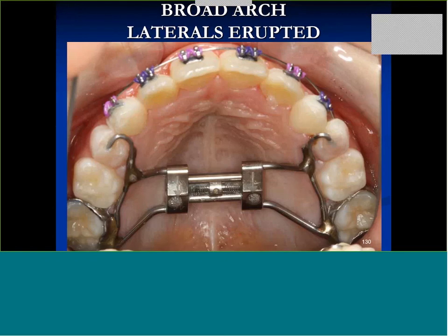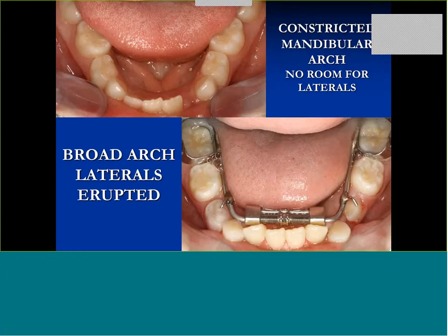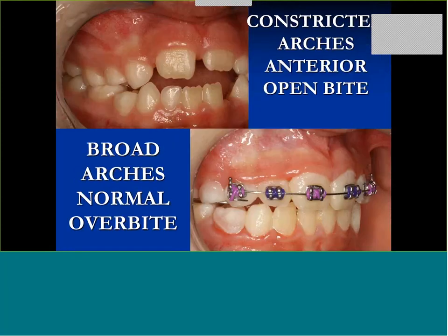Now you leave the Hyrax in for 6 months after the last turn. That's very important, remember that. So after the last expansion on the upper or the lower, you leave the Hyrax in for 6 months or you'll get a relapse. And then take it out. That's quite a difference in the arches. I guess we didn't have to put braces on the lower. The expansion on the lower made the lower teeth straight. All we had to do was put braces on the upper.